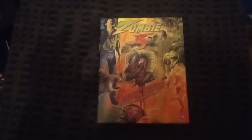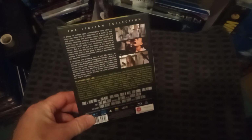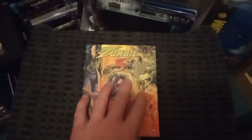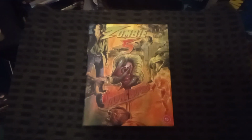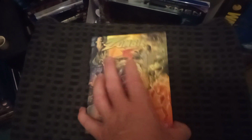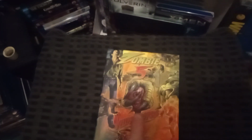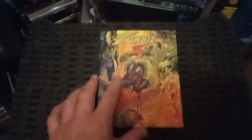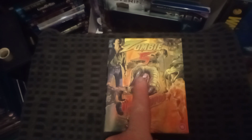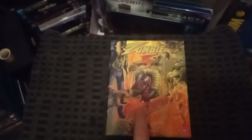88 Films, Zombie 5, awesome hard box. I've watched this. It's not too bad. I think this is number 68 in the collection, if I remember rightly. I seen this a lot of years ago, so I knew what I was getting when I bought it. This is in excellent condition. It's brand new. I actually bought it second hand off eBay, but I got it a couple of quid cheaper. And yeah, it is what it is.